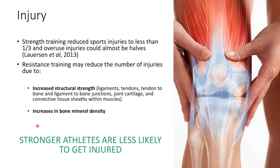So if we look at the benefits of resistance training in regards to injury, this paper in 2013 looked not specifically at running, but generally at athletes playing sports, and it found that strength training reduced sports injuries to less than a third, and overuse injuries could almost be halved. So when we look at runners, generally we get stress fractures due to the high volume of training that we're doing, generally overuse injuries.